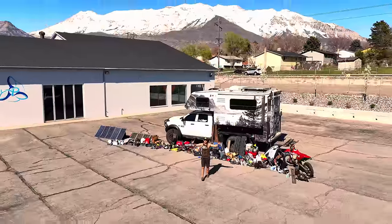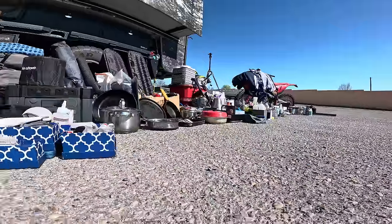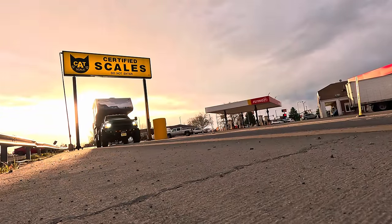This is everything that we keep in our truck camper. I just spent the last 4 hours unloading everything so that we could answer the million-dollar question of how heavy are we? If you're new around here, we're Eric and Marissa.